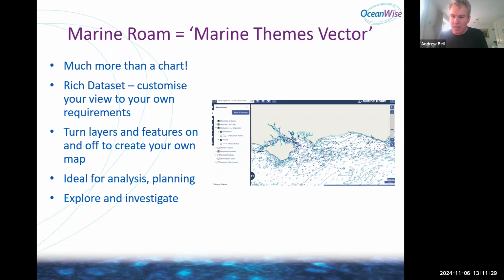Yes, so it's an intelligent mapping product, which you can manipulate. It is a vector, which means that you can zoom in and out with no loss of detail. Unlike raster charts, the user is able to manipulate this map, show only the layers or features that they want. The product is much more than a chart.